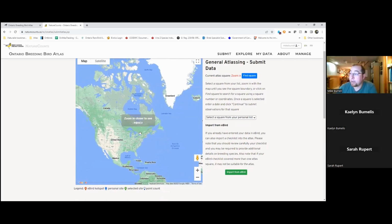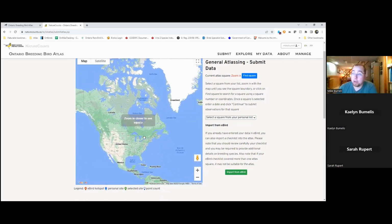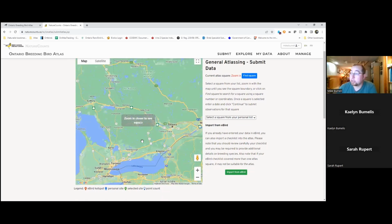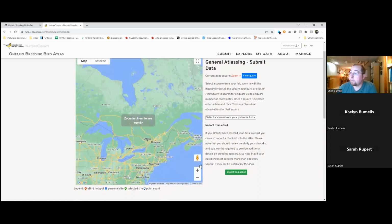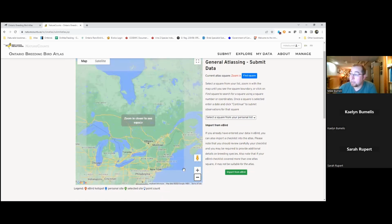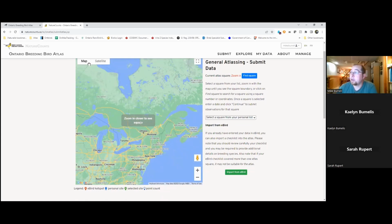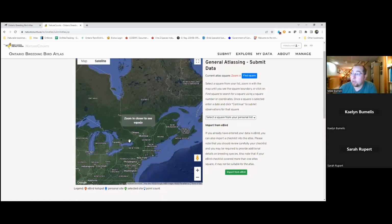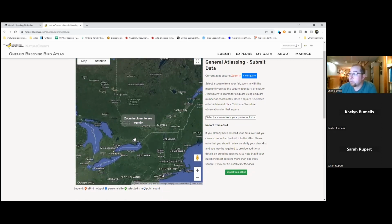So I'm going to use my mouse. If you've got a mouse with a wheel, you can use the wheel to zoom in wherever your cursor is or zoom out. You can also use the little plus signs and minus signs in the bottom right. You can also toggle back and forth between map view and satellite view. I find it a little easier using satellite view if I'm trying to be really fine about where my location was, but it's really a personal preference. So I'm going to zoom in.